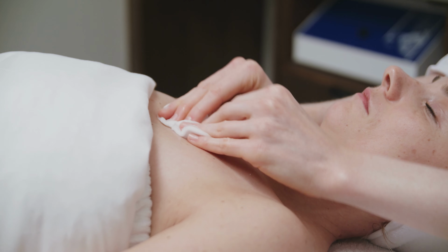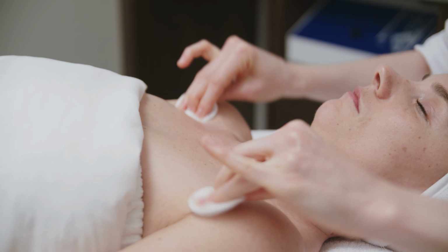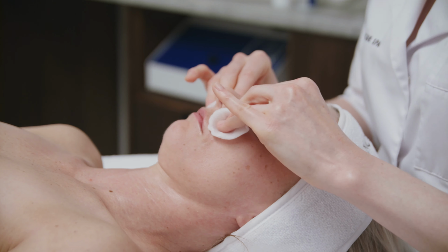And always make sure that you treat the décolleté and neck, as well as the face, when you're doing your skincare routine at home. So this toner can be used around the eyes as well.